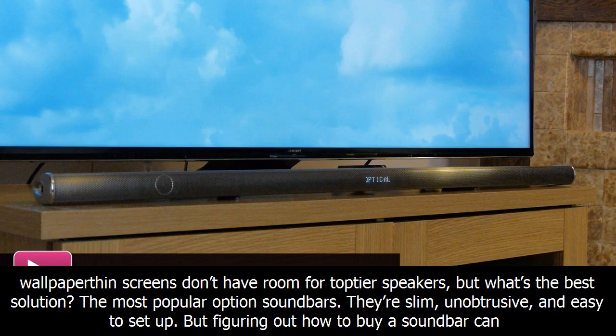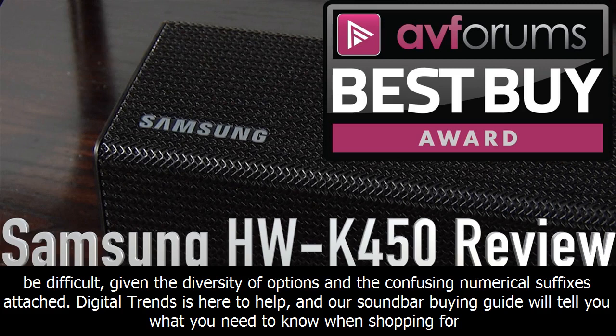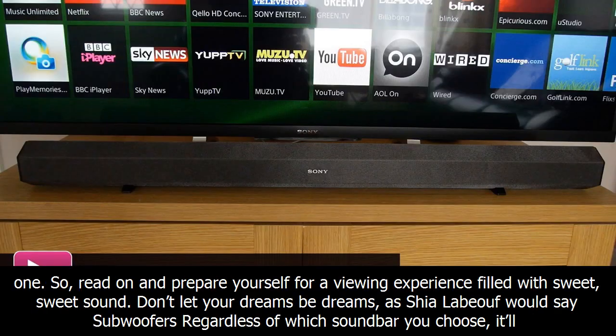The most popular option: soundbars. They're slim, unobtrusive, and easy to set up. But figuring out how to buy a soundbar can be difficult, given the diversity of options and the confusing numerical suffixes attached. Digital Trends is here to help, and our soundbar buying guide will tell you what you need to know when shopping for one. So, read on and prepare yourself for a viewing experience filled with sweet, sweet sound.